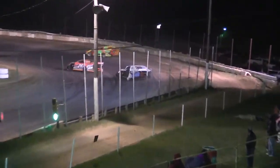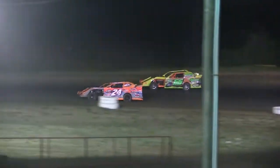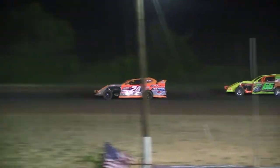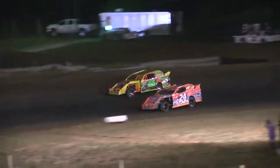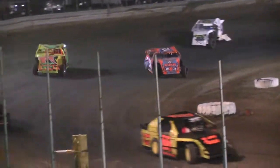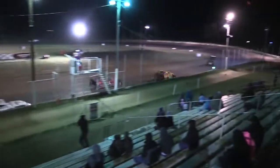Shane Pretty still your leader. James Honish in the second spot. Third spot is still Quick Nick Clickenbeard up top in turns 1 and 2. Clickenbeard grabs a hold of some of that cushion, whips the car around. He's going to lose the third spot to Tyler Bragg. Nick once again on the throttle in turn number 3, trying to fight back and retake the third position. He'll do it off the top side of turn number 4.